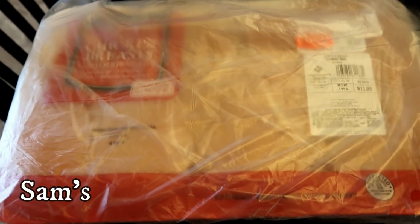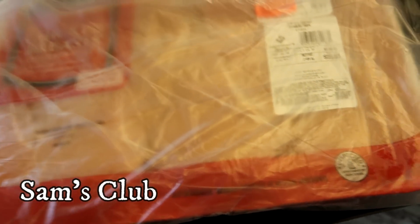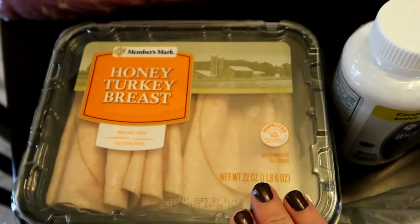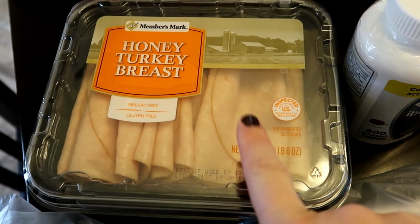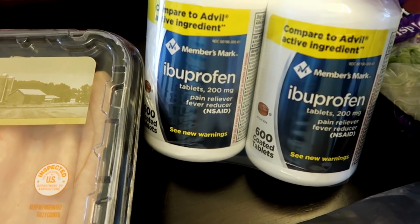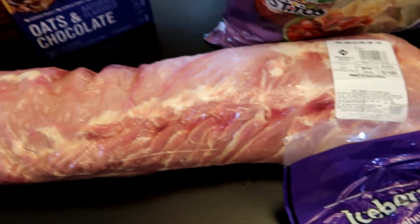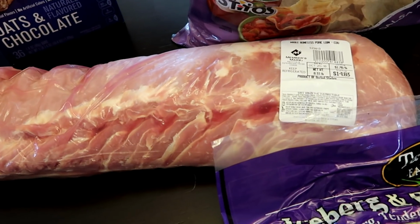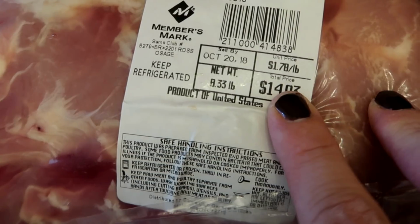At Sam's Club we grabbed 1 pack of chicken this time, and it is running $1.58 a pound. Got some honey turkey breast. This is my favorite kind of turkey breast. Needed some ibuprofen. Got a big pork tenderloin. We chopped this up into 3 or 4 pieces, and that will be for 3 or 4 different meals. This was running $1.78 a pound.